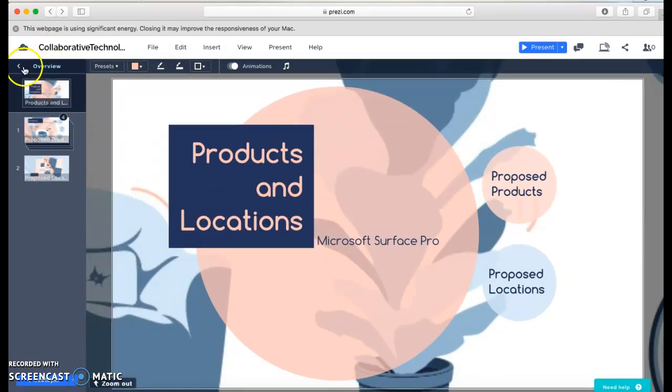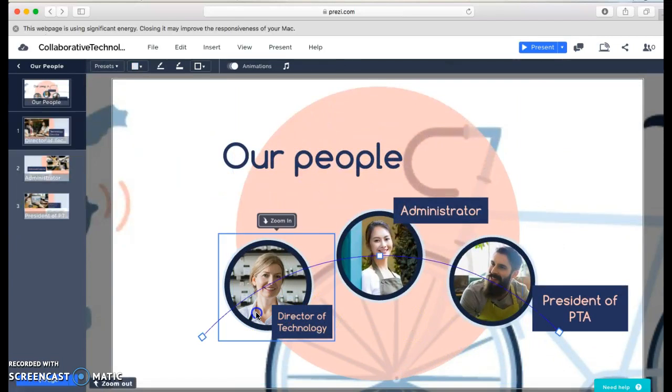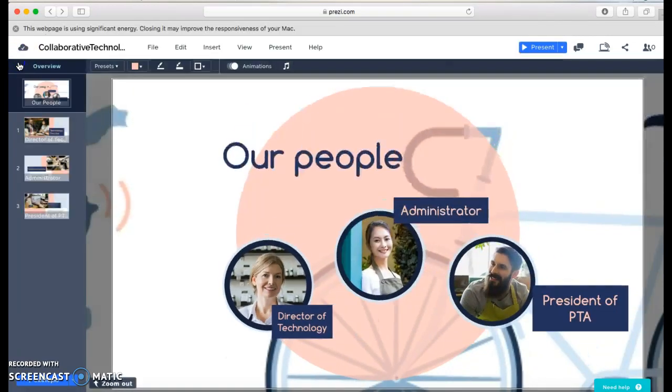We also have our people that will be in place to help all this go smoothly. Our Director of Technology is responsible for leading the team in all efforts, along with District Coordinator of Technology and Instruction. So they'll be kind of the face of all of the technology that'll go into it, the modems, the infrastructure, and doing all the research on the Microsoft products.